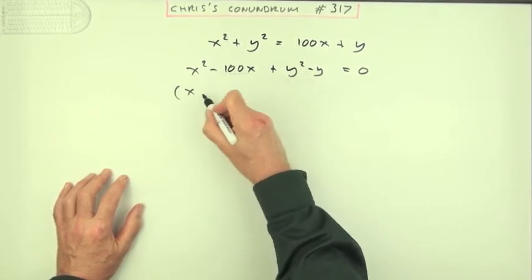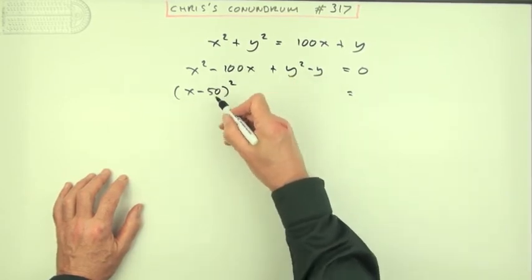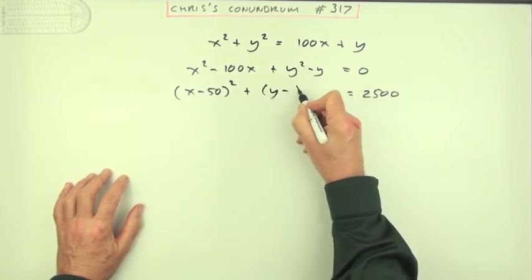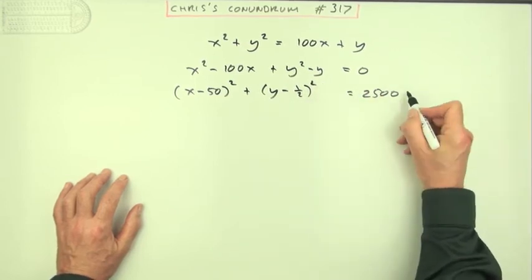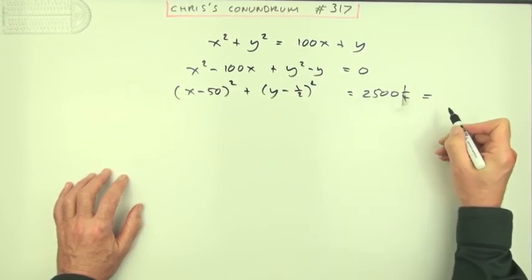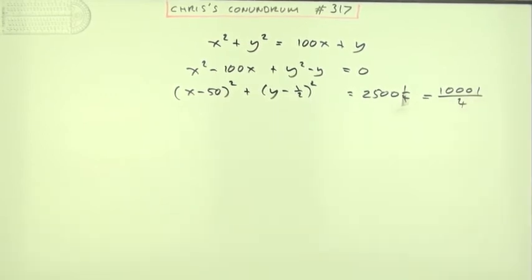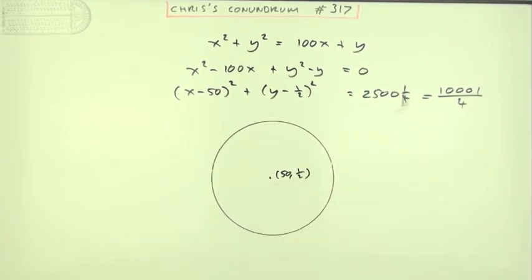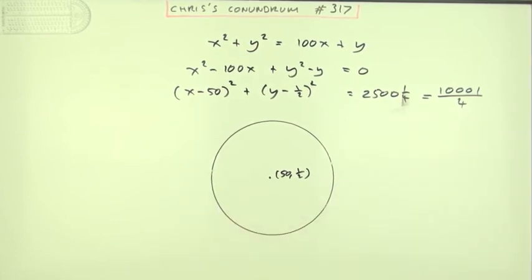Complete the square, so half of that, x minus 50 squared, but then that would have a plus 2,500, so put that 2,500 on the other side, plus y minus half of that, y minus a half squared, but that would add on plus a quarter, so put it on this side to balance it. Now, just write it as a quarter. Probably better having that as 4 times that, it's 10,000, isn't it? 1001 over 4. That's the equation of a circle. There it is. Centred at 50, a half. And radius, well, the square root of that is just barely over 50. Radius just over the 50.